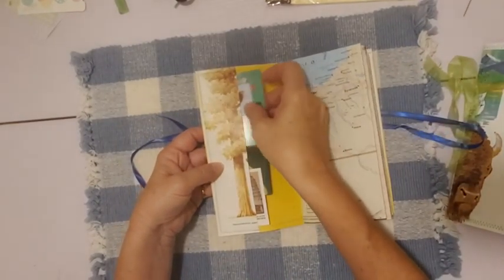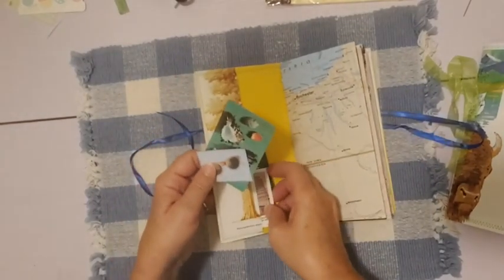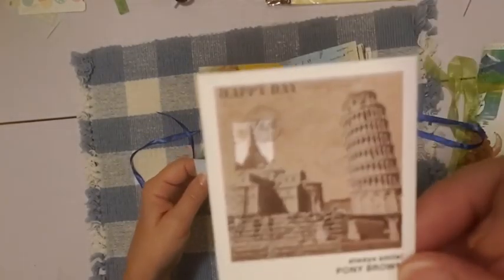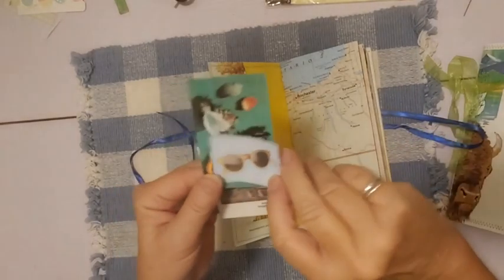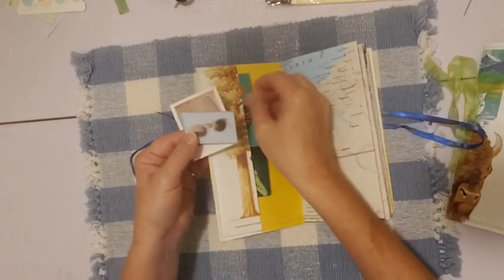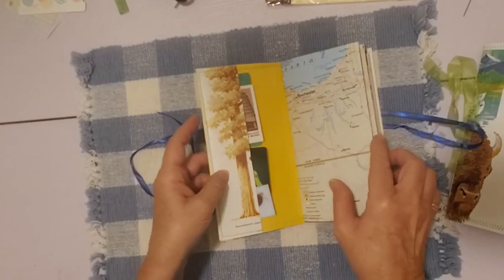Let's see the card. Let's see the pieces I have here. You know, well, I guess you haven't seen this one either, have you? This is the picture, the travel picture in this one. And then this has a little pair of sunglasses for fun. And you saw the travel picture, and the playing card is pretty shells. So that's the one, the ephemera in the front pocket in this one.